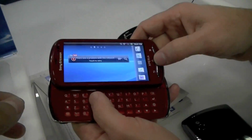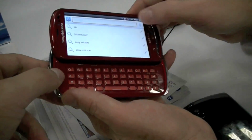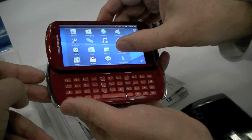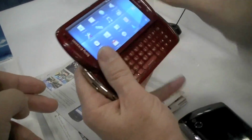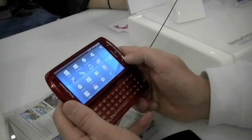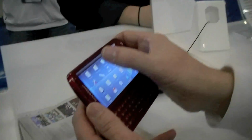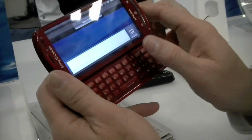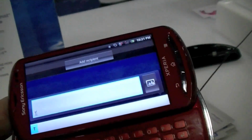Can I test out the keyboard and just see how it feels? So let's go to an application. Let's go to email. Actually, I don't think this one's set up. Let's go to messaging here, because the email accounts aren't set up here. Right. So you want to try it yourself? Yeah. Just see how the keys feel. There you go. Oh, see, I'm so used to working in the touch screens that I forget about that.